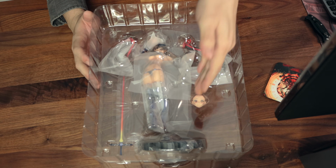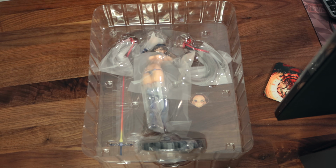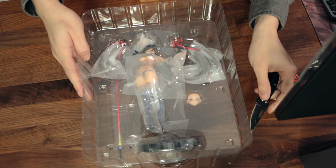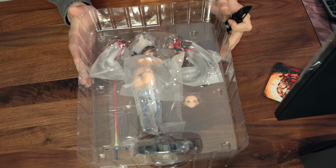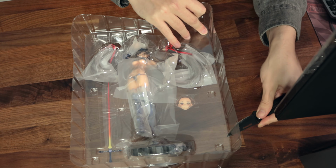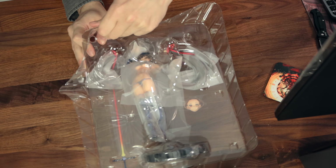Right then, so of course we've got the figure here, we've got the base, which looks really cool, alternate face, and we've got both her pigtails off to the side as well. So I imagine more tape is going to be on the side, always is with these scales. Again, with these figures, it's amazing, they have these giant windows. However, they cover the figure completely in this plastic, so you can't really see it until you unbox it. Which we will be doing, so here we go.